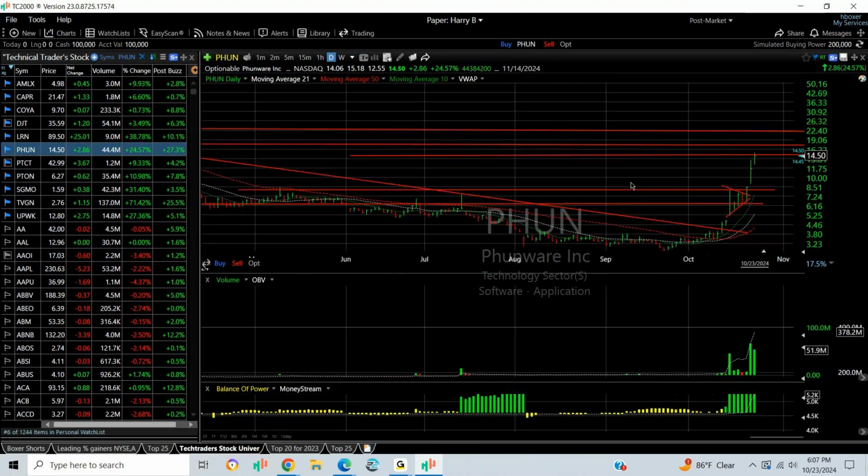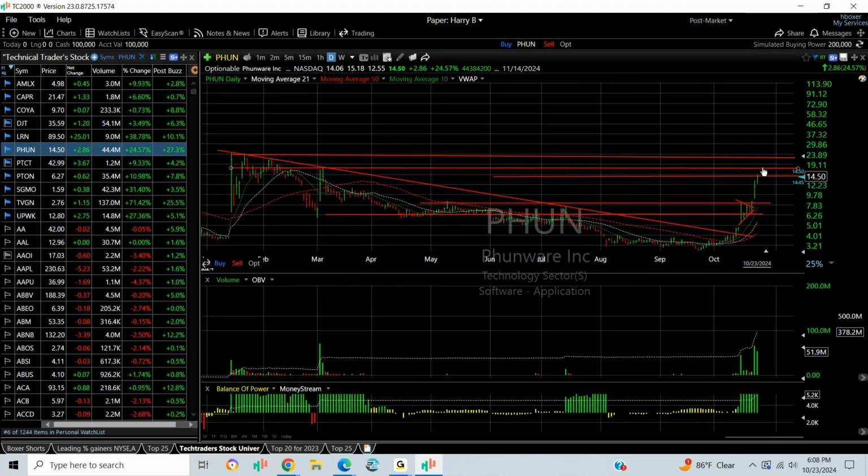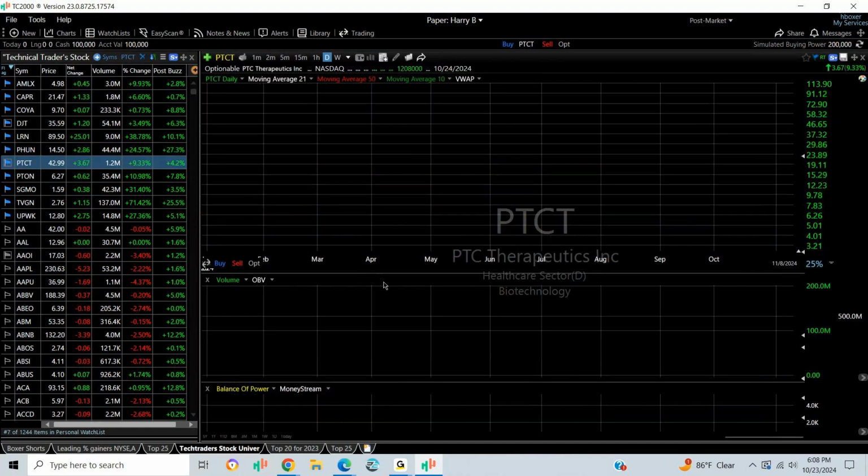PTON, having a lot of fun with this one. Beautiful pop wedge, low volume ebb, and then a spike out, breakaway gap. 2 days in a row. Today up another 25%, 52 million traded. I'm now looking for 19 to 23 in that zone before it runs into a lot of problems, but it is extended.